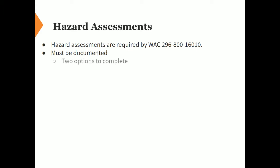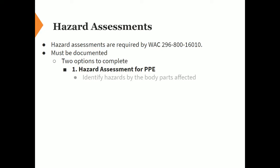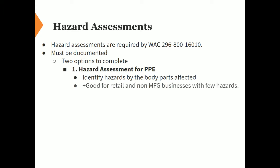Those hazard assessments do need to be documented, and there's two different options to complete them. If you're a small employer or you're an employer with very few hazards, let's say you're in an office building, a credit union, something like that, you're going to go probably with just the first option, which is just a simple hazard assessment for PPE. This is where we're going to identify hazards by the body parts they would affect. They're good for retail and non-manufacturing businesses with very few hazards, as I mentioned.